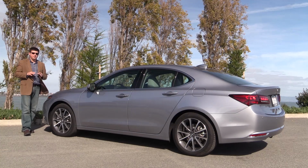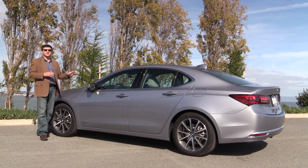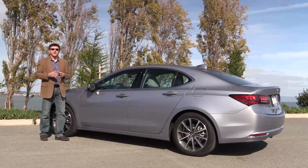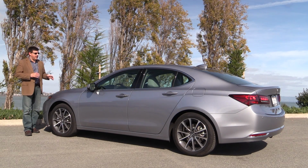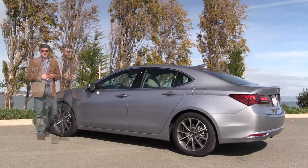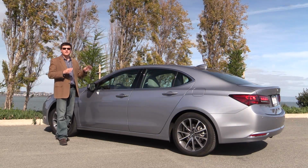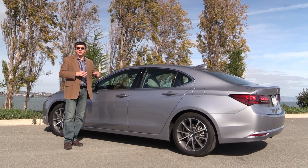Versus the mainstream European entries, the TLX is unquestionably better value. This is about $2,000 less expensive than the BMW 320i or the Cadillac ATS 2.5. While the TLX is definitely a better value than the rear-wheel drive entries in this segment, it's also a very different kind of vehicle. And of course, the ATS and the BMW are more dynamic in terms of handling out on the road, but you get an awful lot more equipment and an awful lot more car in the TLX.